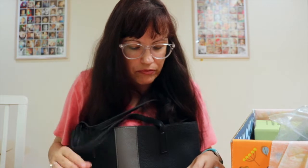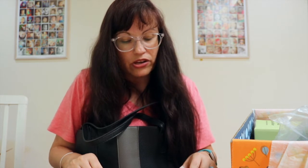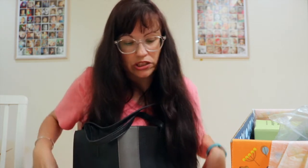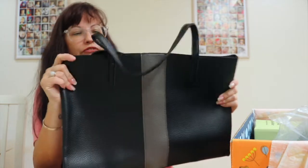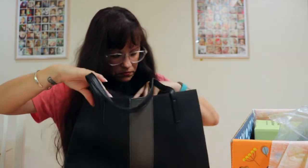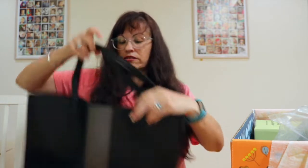Okay, it says, comfortably carry your everyday essentials in this giant tote. It features a soft interior and hanging slip pocket to store your keys, lip balm, and more. $128. It's made of vegan leather, so you can use a damp cloth to wipe it off. Feels very nice. There's a little pocket. So it's very soft and very nice.